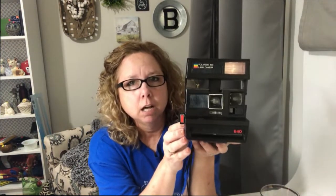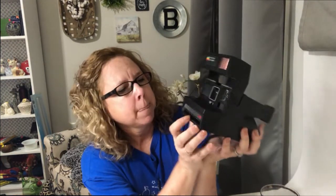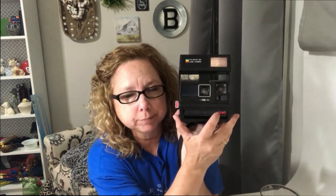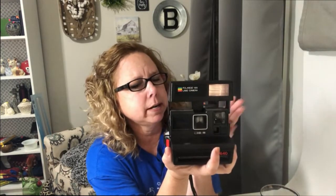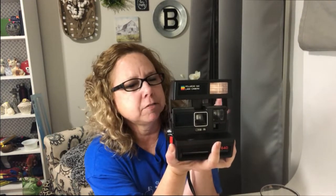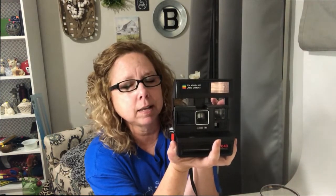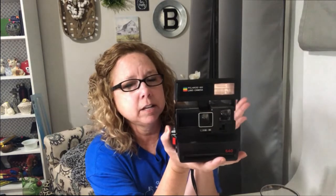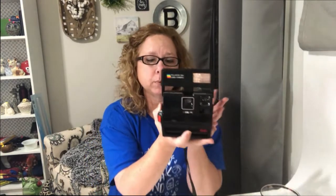Okay, next, Brian found this old, or should I say vintage, Polaroid camera. It's the Polaroid 600 Land camera, and it says it's the 640. I guess that's the type it is. Now we've had a Polaroid camera before in our eBay store, and someone snatched it up really quickly. So there are a lot of camera stores or camera collectors out there that like these, and it's just quick money, basically. You put it in your store and someone snaps it up really quick.